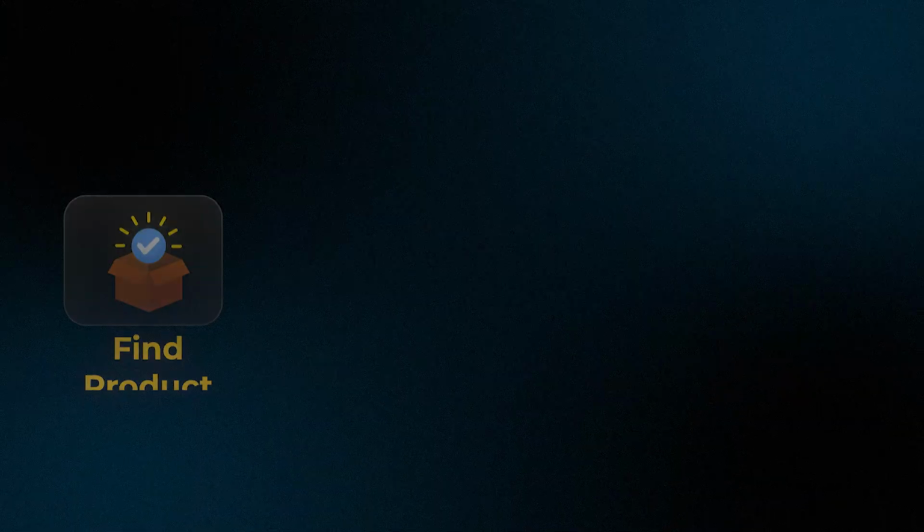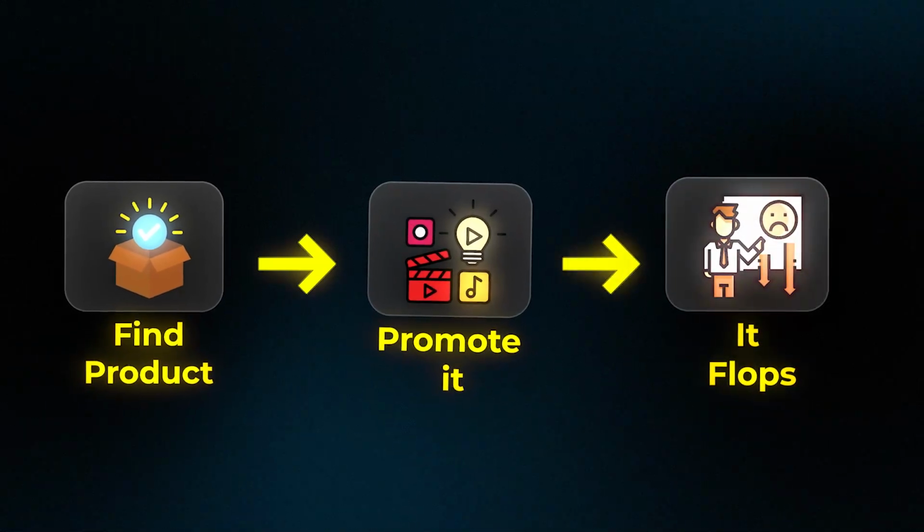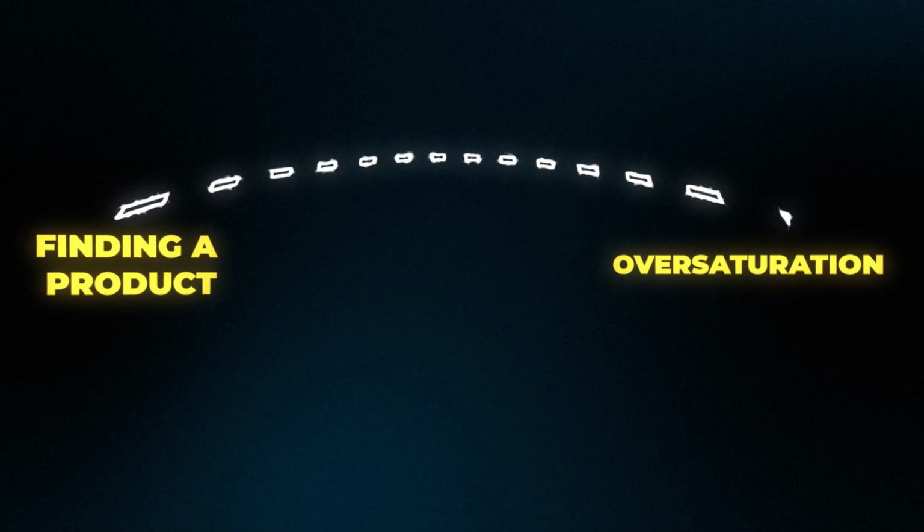So as a result, most sellers get stuck in this dreaded cycle. They find a product that looks promising, promote it, and it flops because they are the 200th person to jump on it. They're always one step behind chasing trends that are already dead, and it's only getting worse. 3 new sellers enter your niche every single day. The window between finding a product and it getting oversaturated is shrinking from weeks to days.